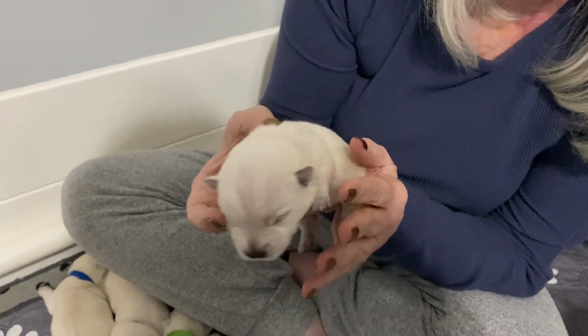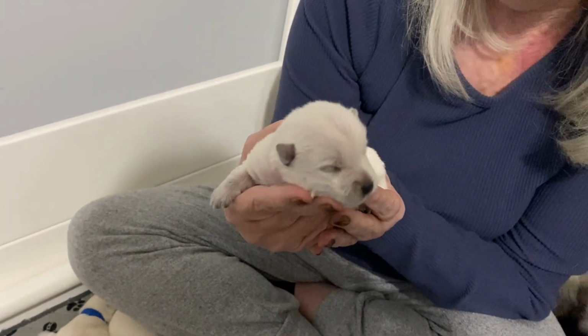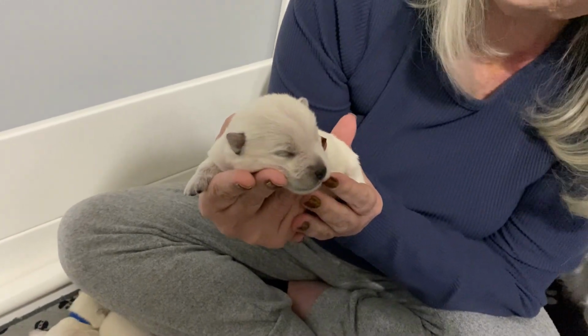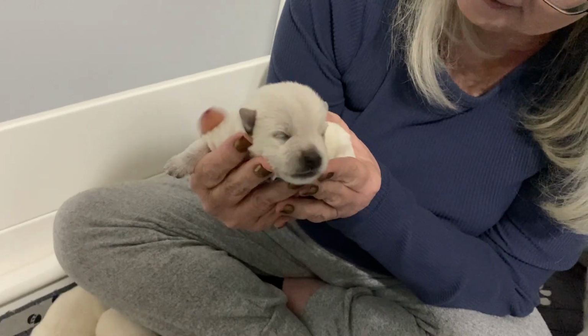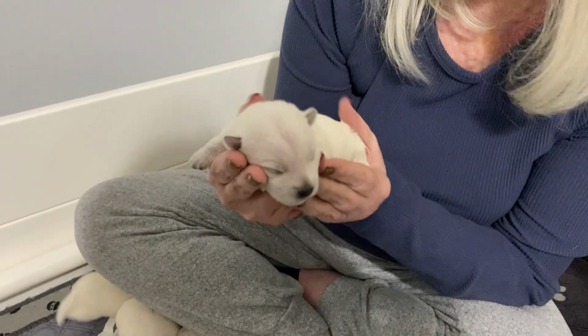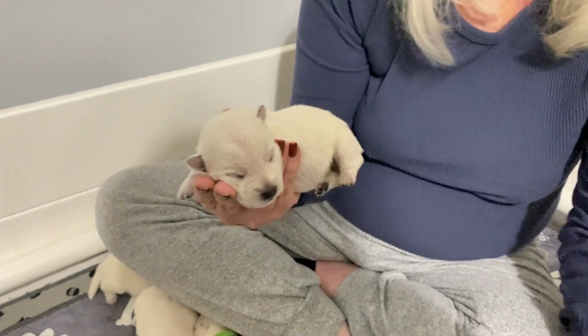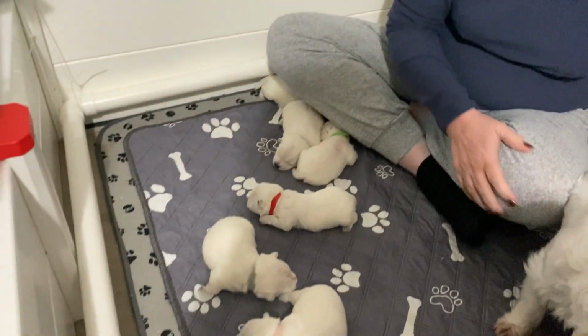And she was another runt. She was only 5 ounces when she was born. But we love her. Ruby Doo. Huh? She's a sweetie. She's so healthy. We have very good luck with her. Ellie, give me that quick. Give me the quick. No?